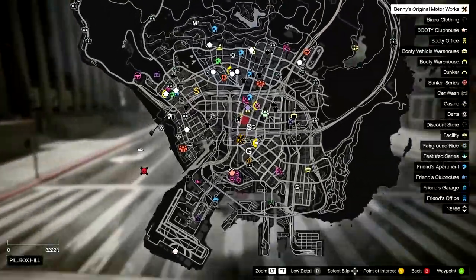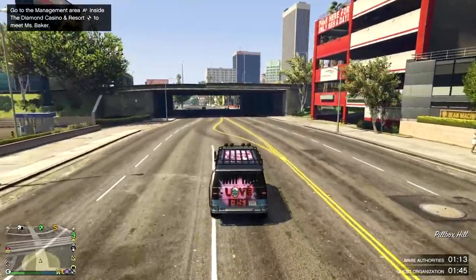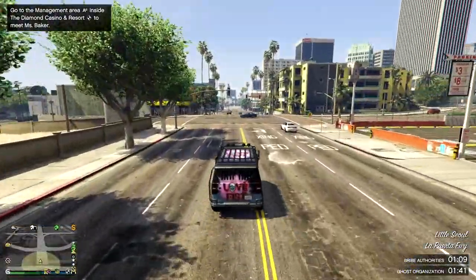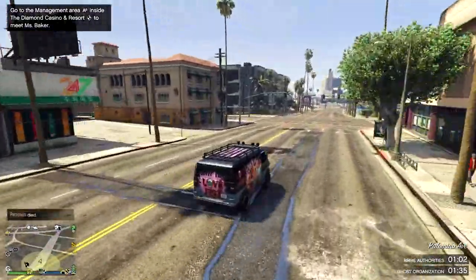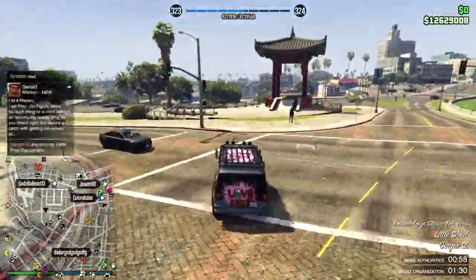Let's check. Oh, they're out in the middle of the water? Dude, they're on a yacht. All right, I'm going in. I don't care. We're going to sneak over there, dude. We're doing a freaking special ops mission. I'm driving this thing into the water first and foremost. Where do we need to go? We need to go down this way.